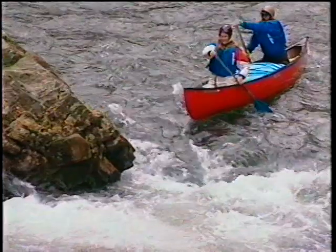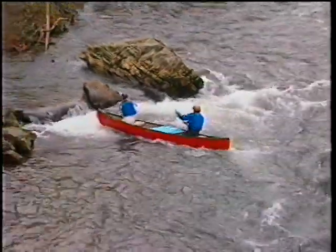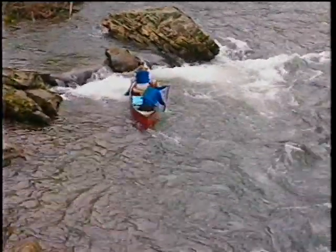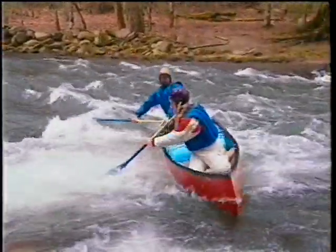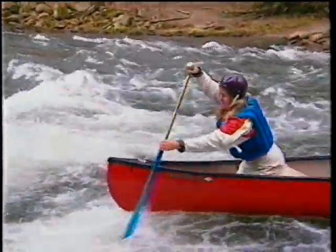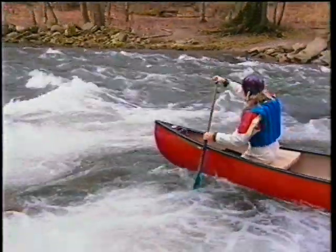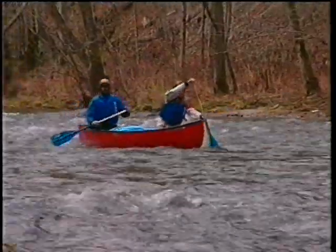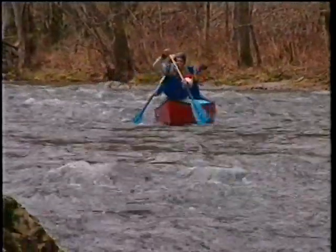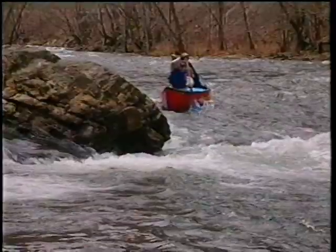The eddy turn involves the same strokes as the peel-out, except that the timing is crucial and a bit more complicated. Because you're moving with the downstream current and the eddies are staying still behind the rocks or along the shore, turning into an eddy is a little like hitting a moving target. This canoe is approaching the eddy properly. It's moving faster than the current and positioned so it will pass as close to the rock as possible.